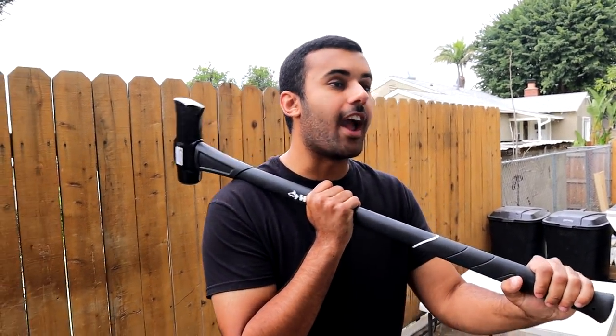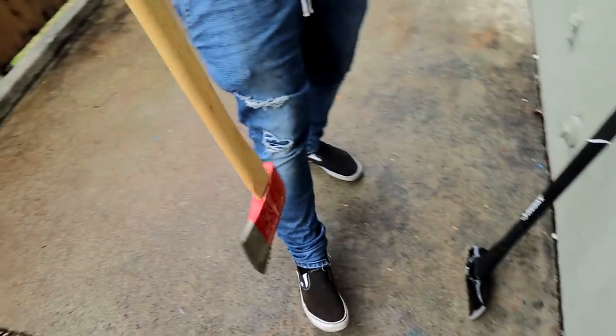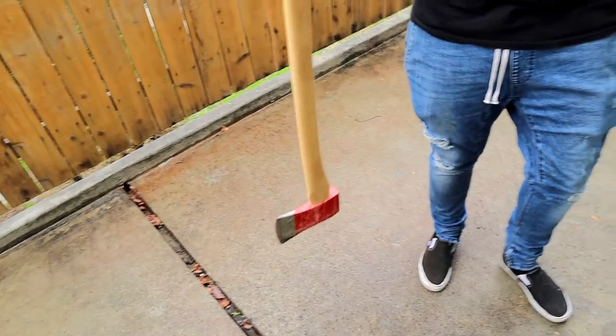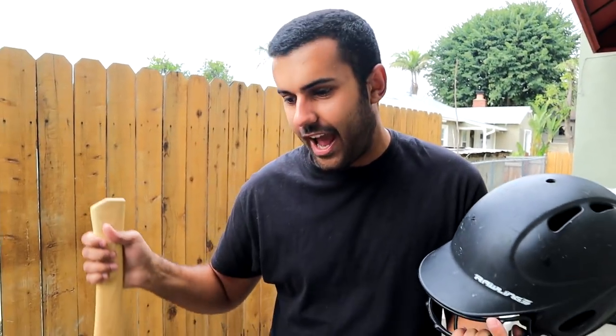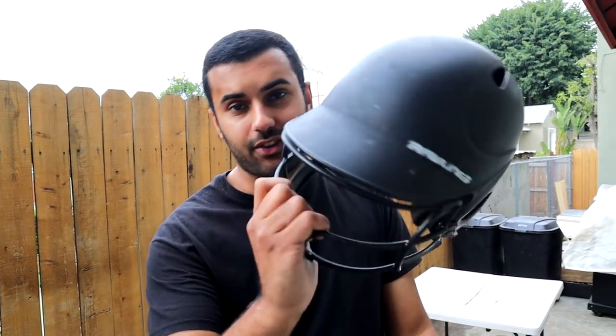Anyway, right here we have the best reviewed axe. We're gonna be testing some pretty hard stuff today. We're testing a baseball helmet first. We're gonna see if the regular axe, which is not the worst reviewed one, probably the middlest reviewed one, the most average one, holds up against this. And then we're gonna try the 8-pound one. This is not the comparison video I'm talking about, guys. This is just so you can get an example of how strong this is.